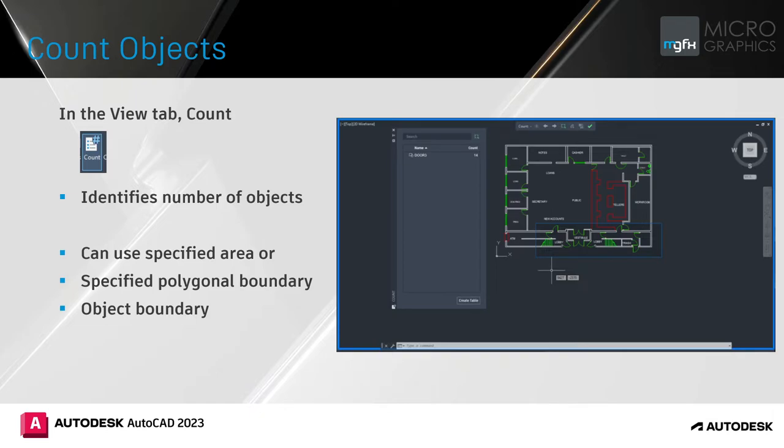So you can draw a boundary. For example, if you look at the picture I've included, I've drawn that little boundary over a section of doors, and I want to count all the blocks named doors in there. And it gave me a count, it said there was 14 in there, as you can see. So it's very useful. You can specify the area yourself with a box.